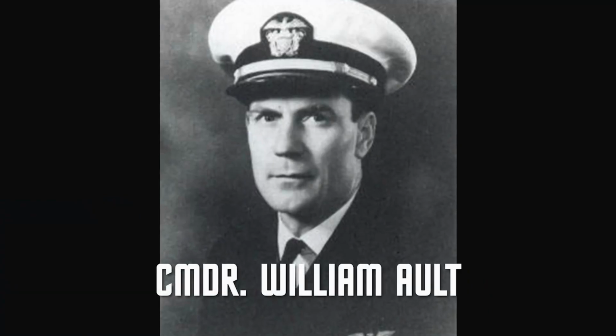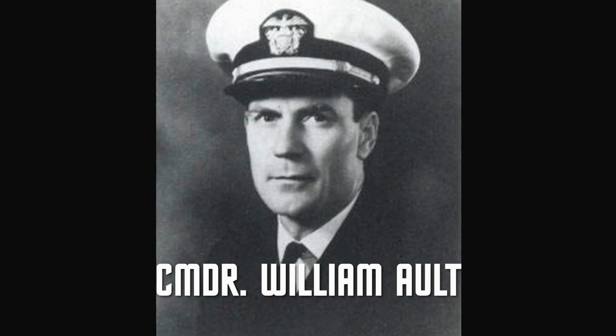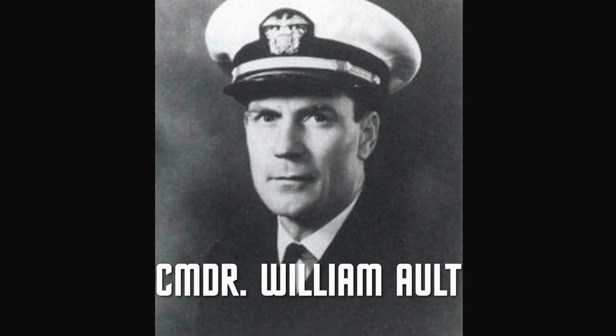and that was Alt Field. The base was ultimately named after Commander William Alt, who led the airborne attack against the Japanese fleet at the Coral Sea, which was very significant in stopping the Japanese advance down towards Australia. And it was the first time that they had met the Japanese forces and fought them to a stalemate. That's a big deal. So let's jump forward quite a few years.